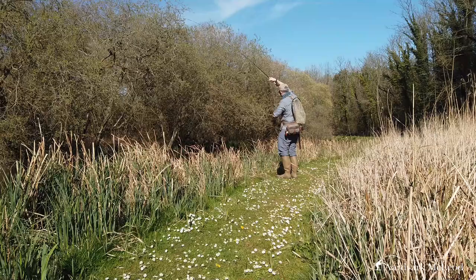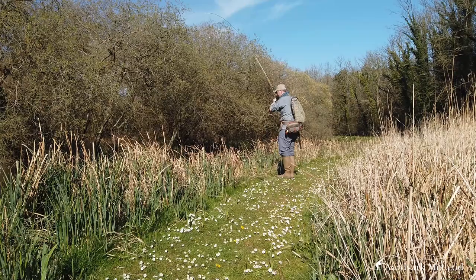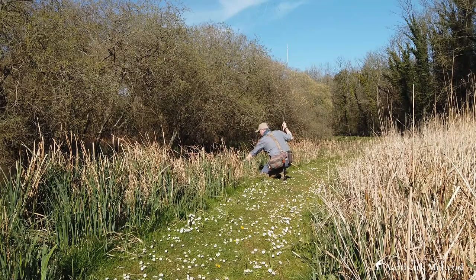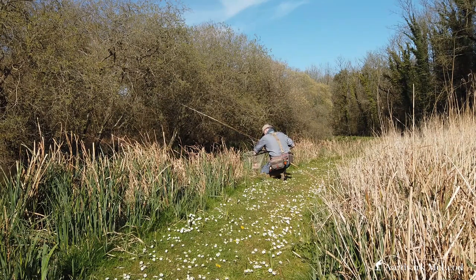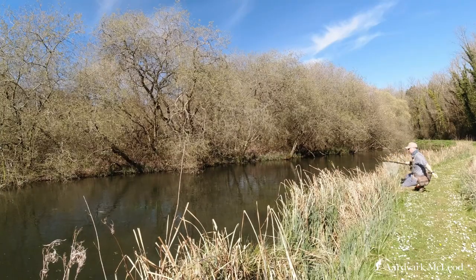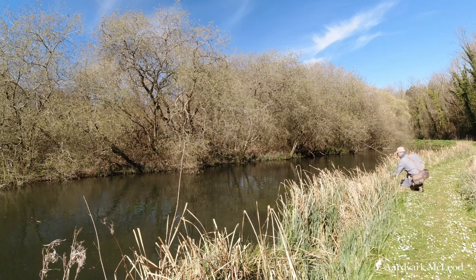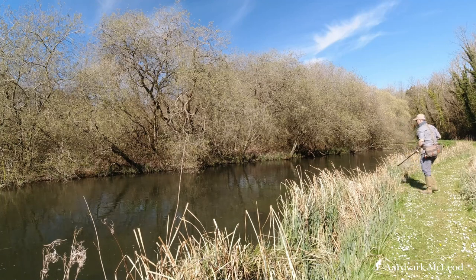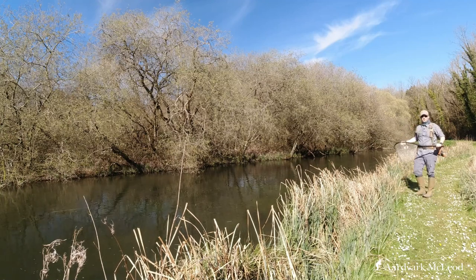Oh, yes! Hey! A little out of season grayling. Let's have you back quick as a flash, mate. Flies out. You're supposed to be a trout. Come on, go back. You're out of season. Quickly, quick. Well, at least I caught something.